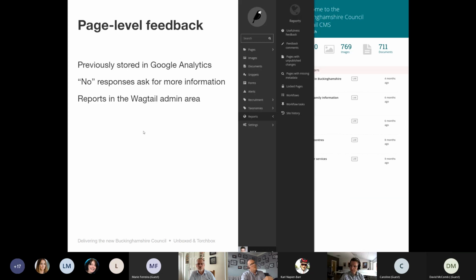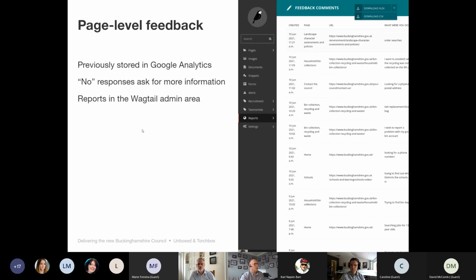Once we've submitted those, we've got a reports area within the admin area that editors and site admins can see, and there's a usefulness feedback report and a comments report, and finally on this, the next one, please, Peter. Thank you. This is exportable as a spreadsheet so that people can have a good look at the details and sort it by page and try to identify what areas of the site are causing users the most difficulty. Okay, go to the next one, please.